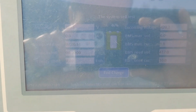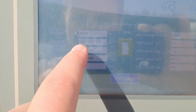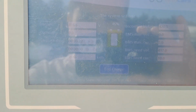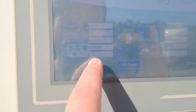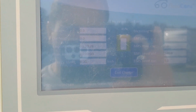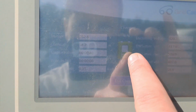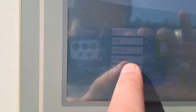All right, let's see if you guys can see anything there. Let's zoom. I don't know if you guys can see anything. Okay, it's telling me time to full, not yet, so it's reading that. I've used 18-20 seconds already. It doesn't show me the kilowatts over here, but I want to see the time remaining quickly. Time to full. Okay, now it's currently showing charging here, 46% at the moment, and then time to full 2 hours.